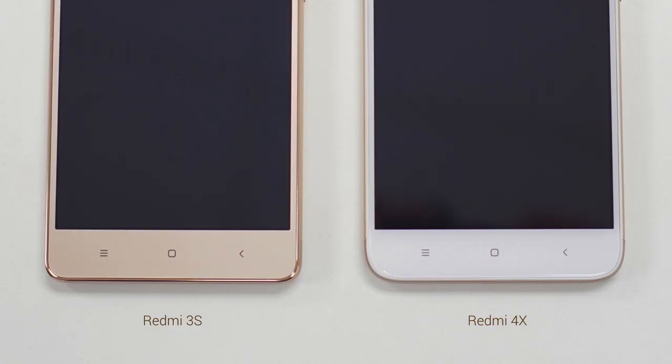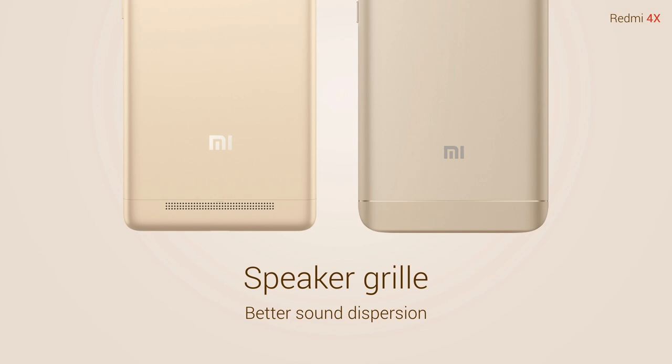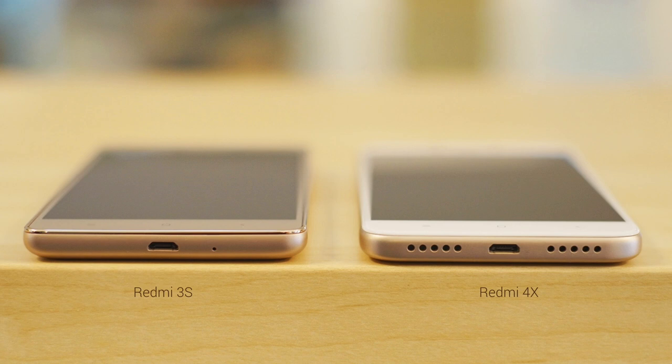We took some real-life shots comparing both Redmi 3S and Redmi 4X. And here's one from the front. And like Redmi Note 4, it has glossy anodized separation lines, giving you the premium look. Most of our Redmi 3S users didn't like the speaker grille at the back of the phone. So now we've placed it at the bottom for better sound dispersion. And here's how it looks from the bottom. Redmi 3S and Redmi 4X.